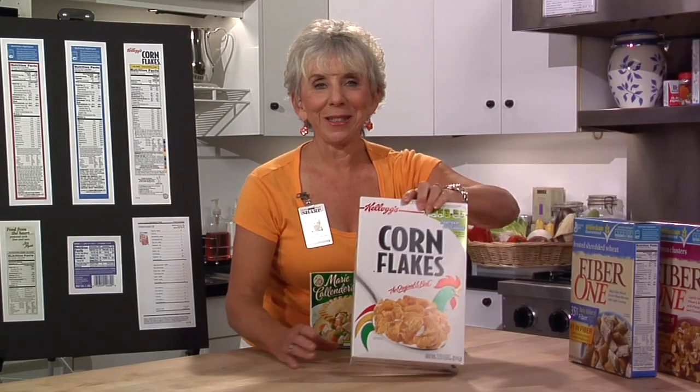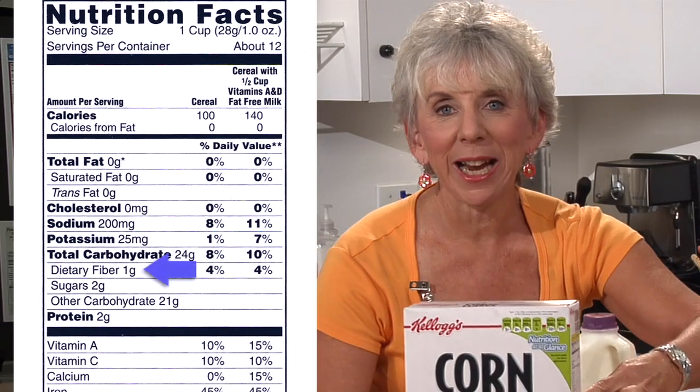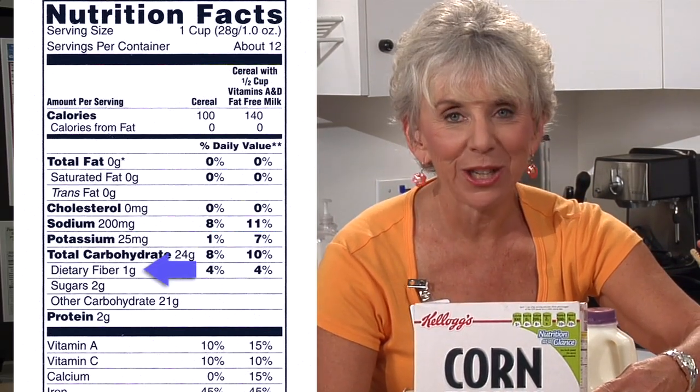All right, one of the other things we want to check for on the label is the fiber content. And typically we're going to get fiber from fruits, vegetables, whole grains, and beans. And one of the biggest places we're going to look for fiber is from a breakfast cereal. And if we look at the old American standard cornflakes and you check the fiber content on that label, it's 1 gram, providing only 4% of a fiber for a day, not a big contributor.